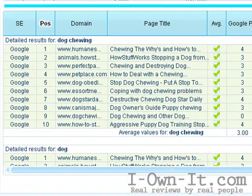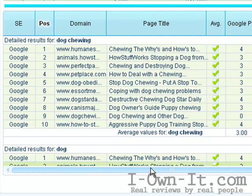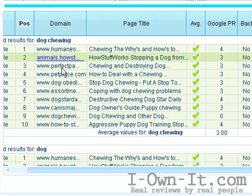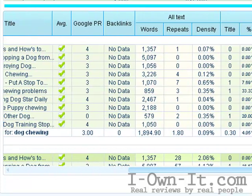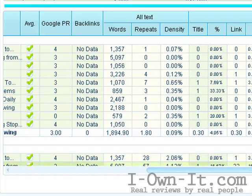So here, let's take a quick look at this dog chewing example. If I scroll over, this gives me all the names of their domains, their page titles, their Google PR, and then just details about the page. How many words on the page, how many times it repeats the key phrases of dog chewing throughout the page. This one, once, page number 2 and page number 3, 0.